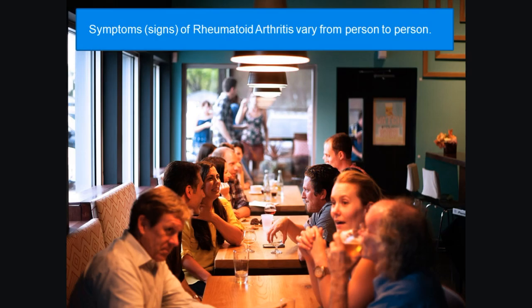Many people wonder what the signs or symptoms of rheumatoid arthritis are. It is important to remember that rheumatoid arthritis affects everyone differently, and there are a wide range of symptoms people may experience. The next few slides look at some of the more common experiences. And while the symptoms mentioned are common for many people, not everyone will experience all of these symptoms all of the time or to the same extent.